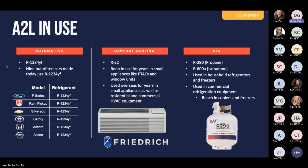The other thing I always point out in training is this: why is the automobile industry so far ahead of us? Well, it's an easy answer. They've been putting highly flammable fluids underneath the hood of a car for years. So that transition was really, really easy for them to do. And like I said, 9 out of every 10 cars today use 1234YF.